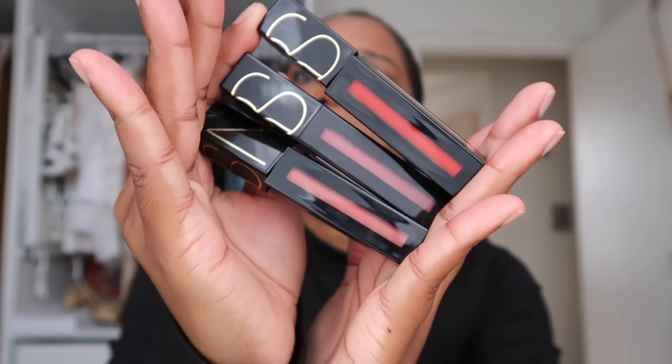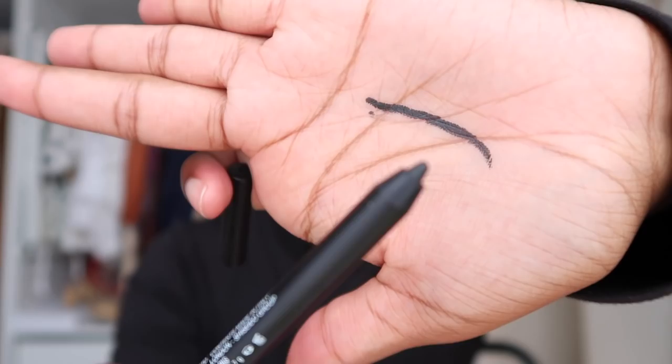And then they also sent over these liquid lip stains in various colors. Isn't the packaging amazing? It's so good. They also sent over the Orgasm eyeshadow. They also sent over an eyeliner, the High Pigment Long Wear Liner. Oh, one of the best eyeliners on the market.